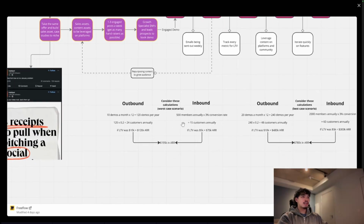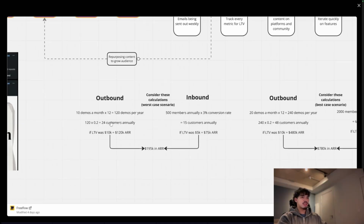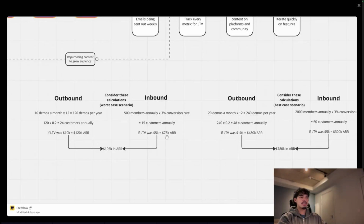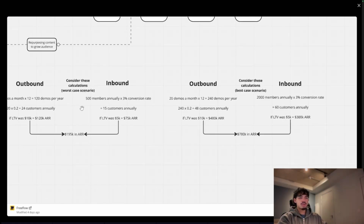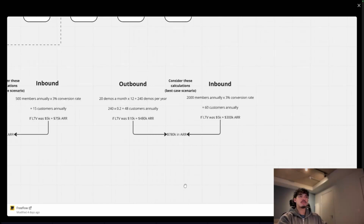And now, if you actually calculate worst case scenario, so let's say your LTV was 10K, you only booked 10 demos a month, that's 120K in ARR. And if you have 500 members in the community and 3% actually convert, you get 15 customers annually and 75K. So that's the worst case scenario. You add 200K in ARR, right? Best case scenario, you add 780K in ARR, and you can even scale that even further.